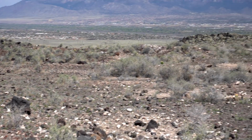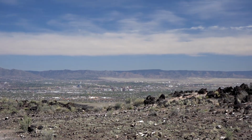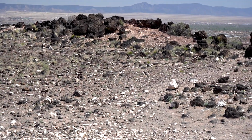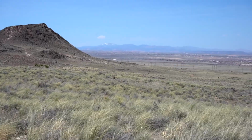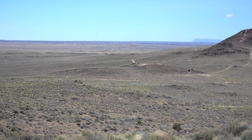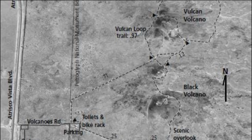Due to human activity, before the volcanoes were adopted into the monument and began receiving federal protections, much of the land here became scarred through destructive activities like illegal dumping, military bombing, and off-road vehicle use. Mining activity all but eliminated Cinder Volcano, which lies just to the north of Black and once shared greater prominence in the landscape with the Three Sisters.